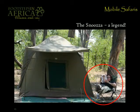The snoozer chair. The snoozer chair has definitely become famous. Each tent has 2 snoozer chairs outside the tent, and then they also later on get moved to the fire area. These snoozer chairs are used for siesta time between drives. Perfect for a snooze or reading a magazine, just relaxing, taking chill time during the hottest time of the day, and guests can just sit and watch the world go by, listen to the sounds of the bush.